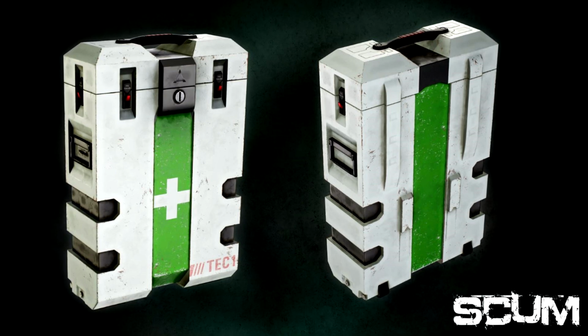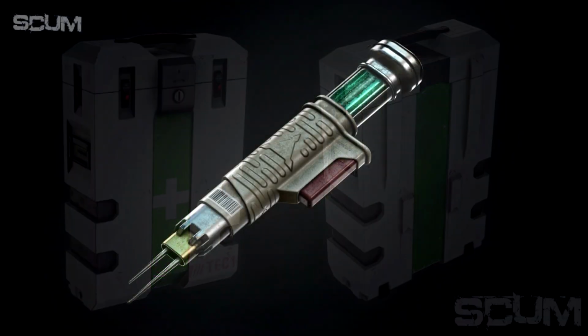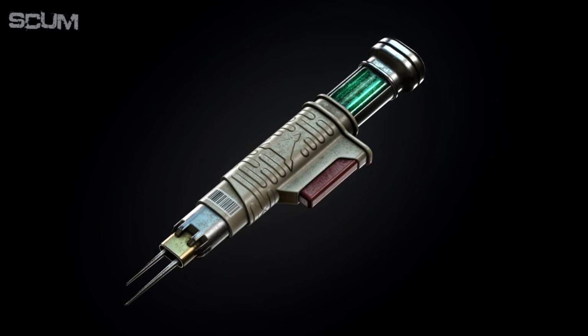We have this here container which clearly looks like a med box, but we also have this here syringe. Can we call it a syringe? Some sort of an injectable, either a heal or maybe some sort of an EpiPen that maybe has a little bit of a different use. Maybe it will give us some stamina or some sort of a buff like that.